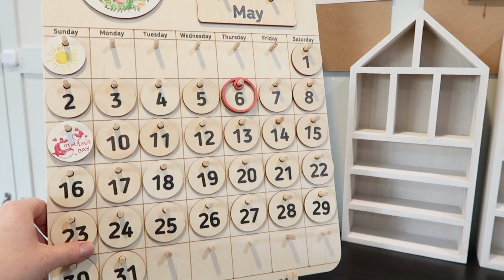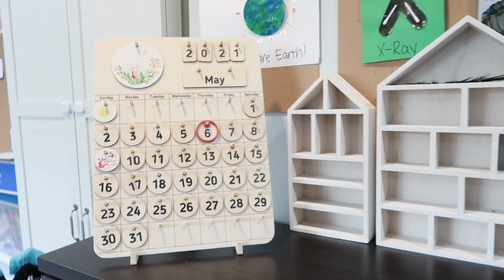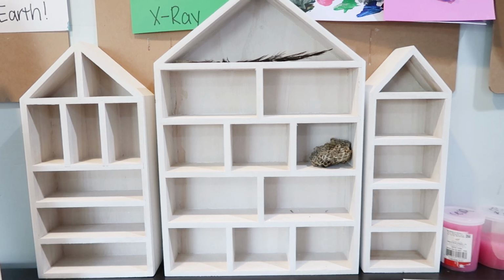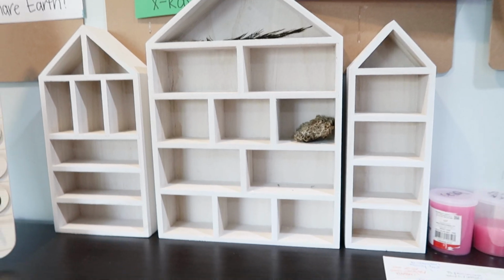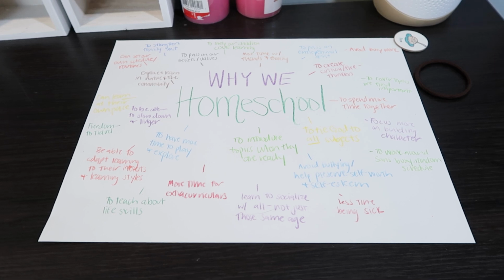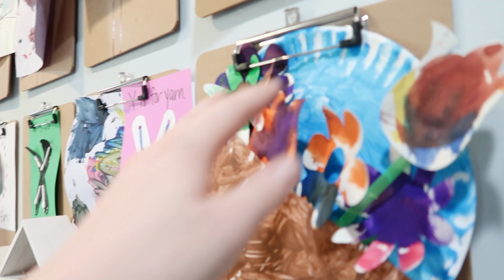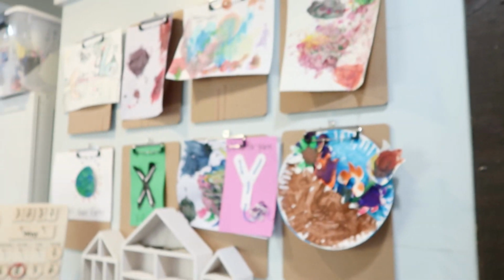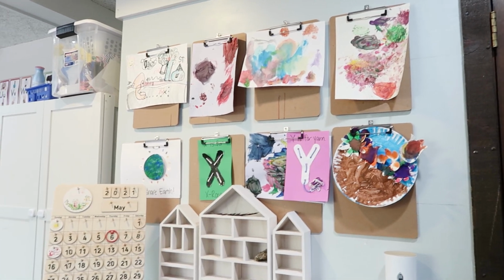I'm gonna have a whole homeschool haul pretty soon, but I got this wooden calendar. It's absolutely gorgeous. I got it off of Etsy. I love it. And then I also got this nature display from Amazon. Super cute. I think that's gonna stay here, but I'm not exactly sure yet. I also made this little Why We Homeschool sheet that I might frame and put somewhere. All of these were literally just dollar store clipboards with a thumbtack, and then you just hook them on. It's worked perfectly for years. I did love it. I still don't hate it, but I just want something else here.